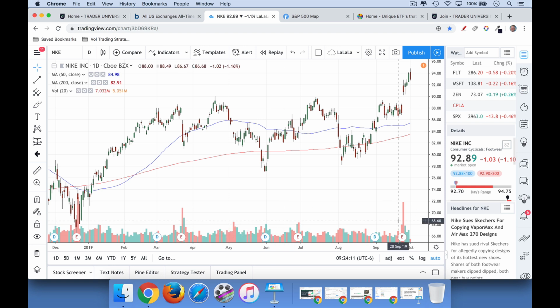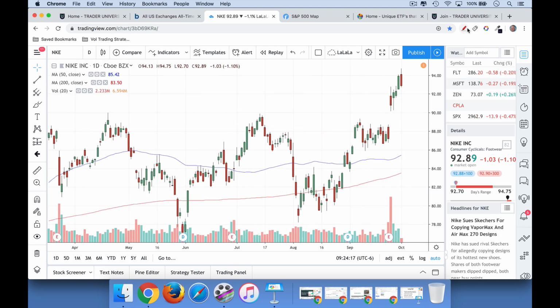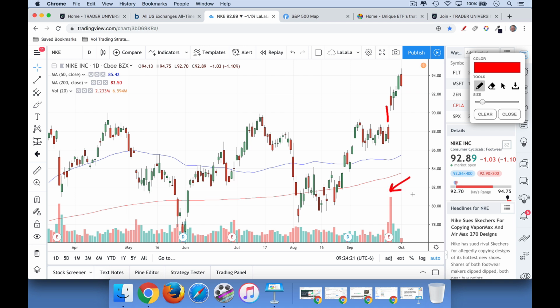I want to look for good reactions to earnings, as we had a couple days ago. We had a nice gap up on. So we had a nice daily gap here on higher than expected volume. And I like to see the stock trading above the blue line here, which is the 50-day moving average, and then the 50-day moving average above this red line, which is the 200-day moving average.